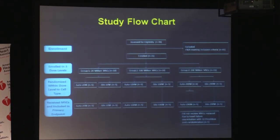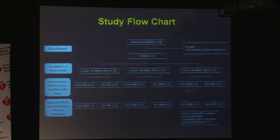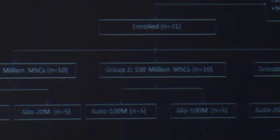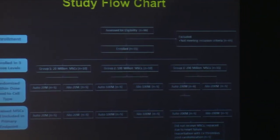This is the flow chart that just shows that the study was conducted smoothly and efficiently, and the randomization procedure was effective. There was only one patient who had to be excluded because of a complication, but in the end, we randomized the full 30 patients.